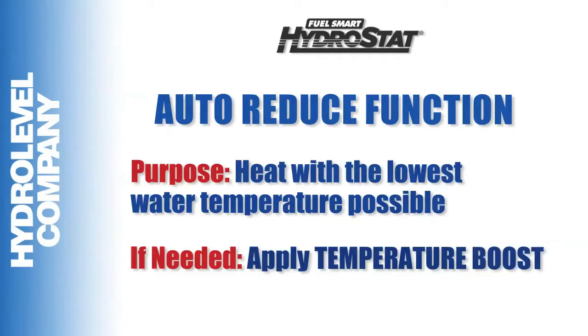The auto-reduce will also drop an additional 5 degrees for every 30 minutes of thermostat inactivity. An extended no call for heat is an indication that the heating system demand is low. To look back at our cruise control analogy, the hydrostat is constantly monitoring the thermostat activity to determine the heating demand and regularly changing the target temperature to meet that demand.